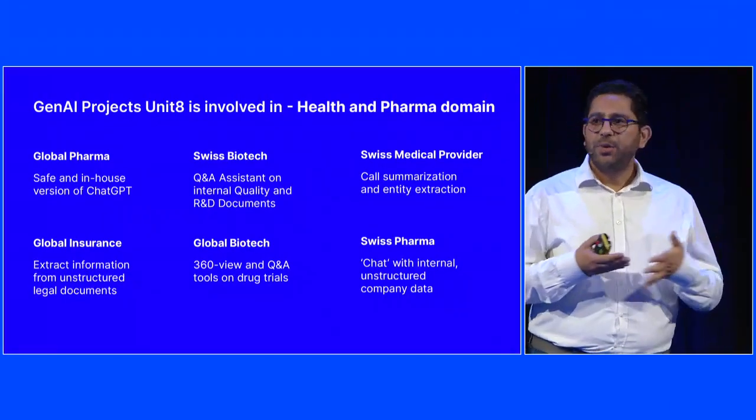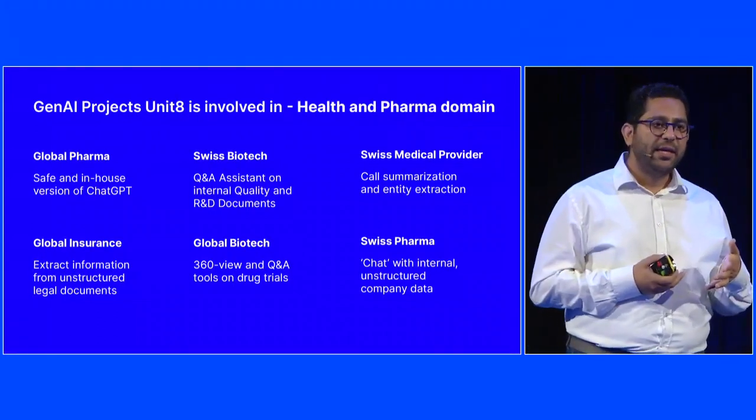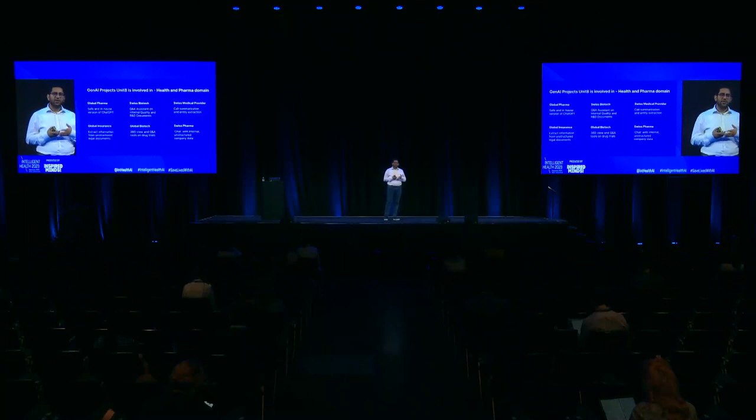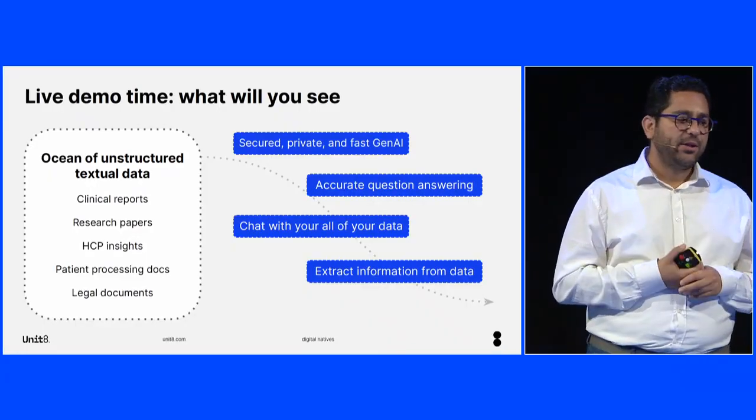You can also go a little bit away from this audience towards insurance, still relevant. Here you want to deal with legal documents. You want to ask a question about what is the legal consequence of this action, and you want to get all of the relevant clauses very quickly, without spending the whole day with your lawyer finding those. And then there are more examples, like getting a 360 view on drug trials or chatting with your internal data in general. So the live demo you will see will show you these things a little bit.